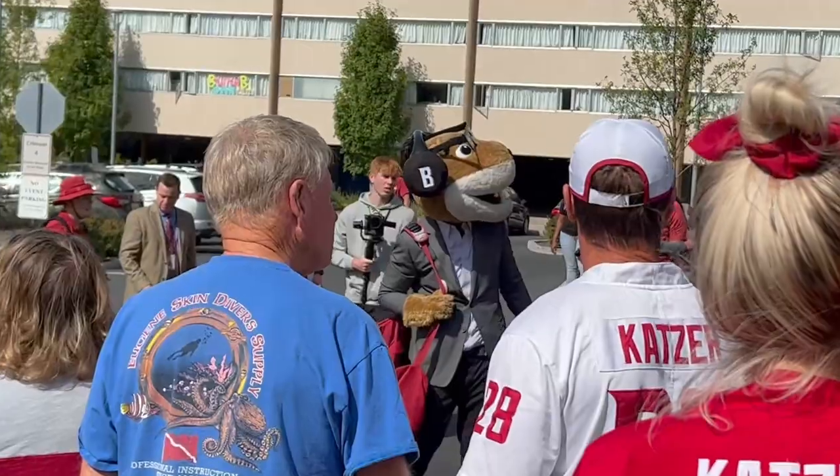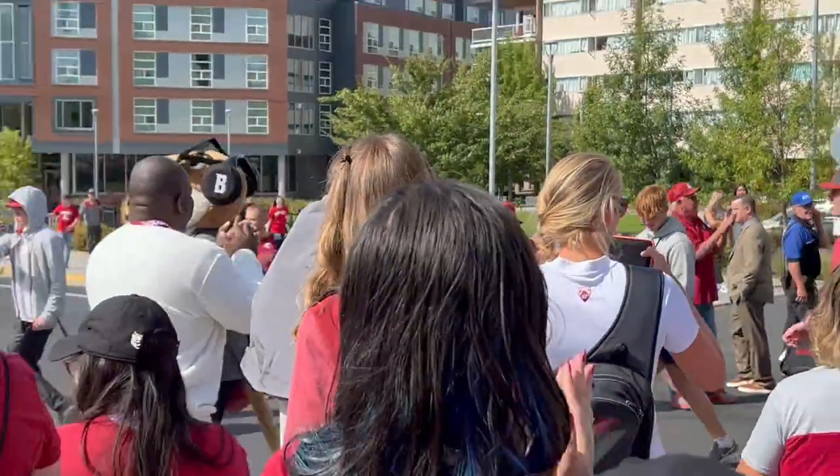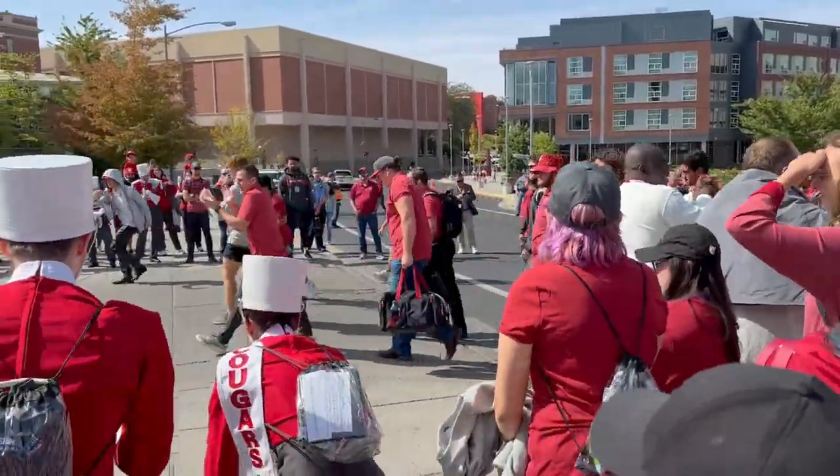And the WSU mascot Butch was looking super cool in his fresh shades and the nice custom headphones with the B on them.